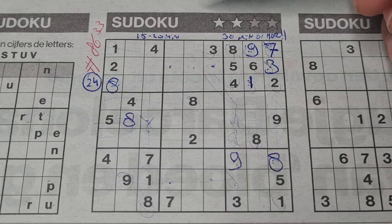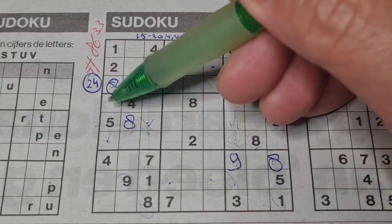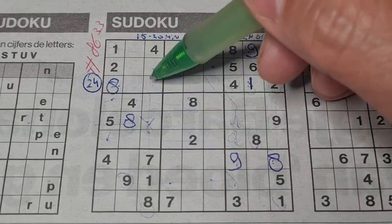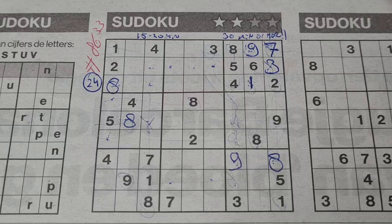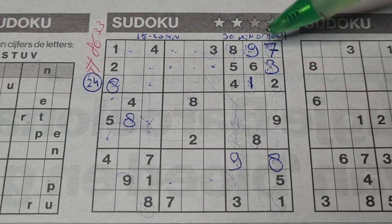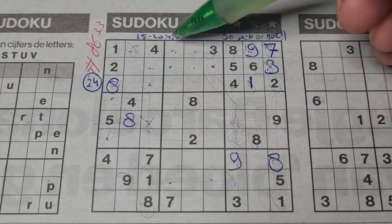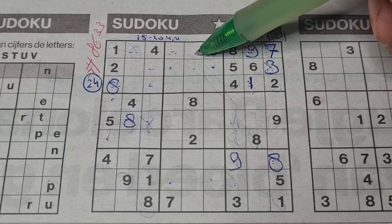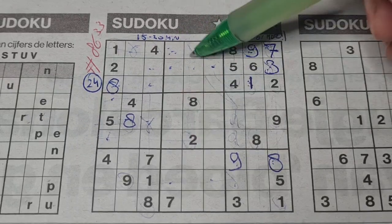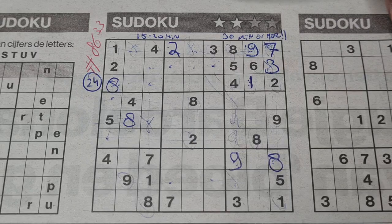Alright. Then, need a 9 here, need a 9 there. Need a 2 here, yep. 3 missing numbers in the first row. One of the missing numbers is a 2. We have a 2 in this big square, so no 2 in this box. So the 2 in the first row could be here or there. We see another 2 in the middle column, no 2 there. 2 should be there. 6. Done.